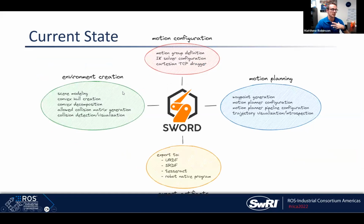The sorts of things that we can do today are around environment creation and motion configuration, right? This notion of motion group definition, solver configuration, and motion planning. You can also do some pipeline configuration. What that means is how we handle bouncing between, say, setting up your optimization, what we are seeding optimization with, and if an optimization doesn't go like you want, what it kicks over to.